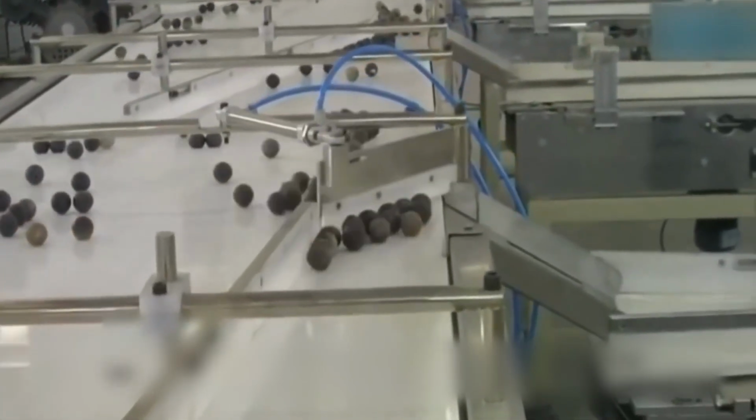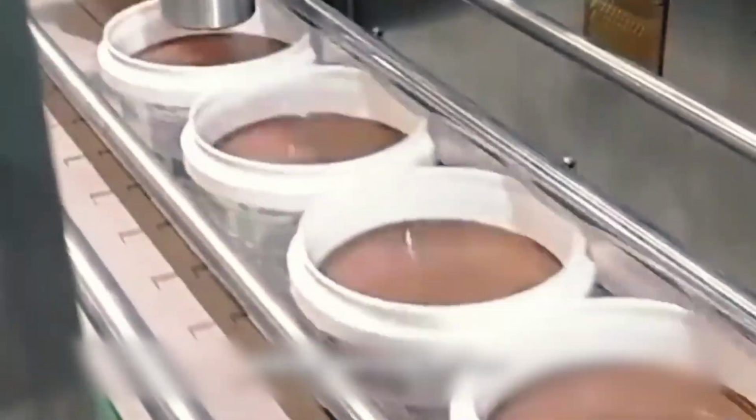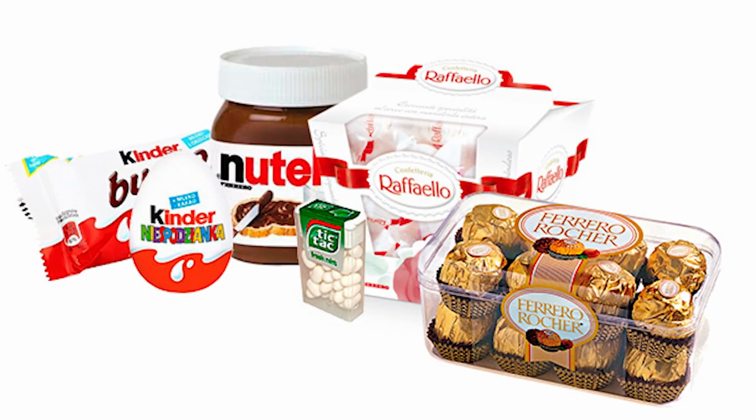Automation doesn't replace the magic of Ferrero, it ensures it. It guarantees that every jar, every box, and every bite delivers exactly what the brand promises. Perfection, every time.